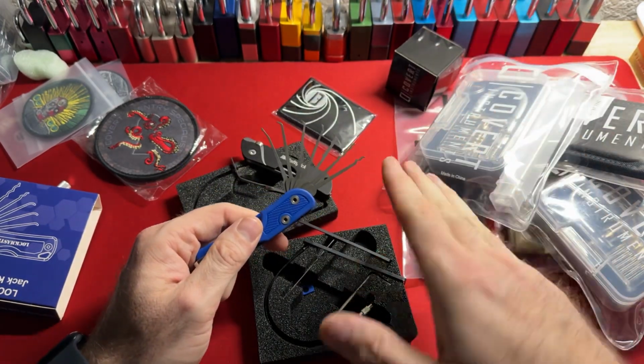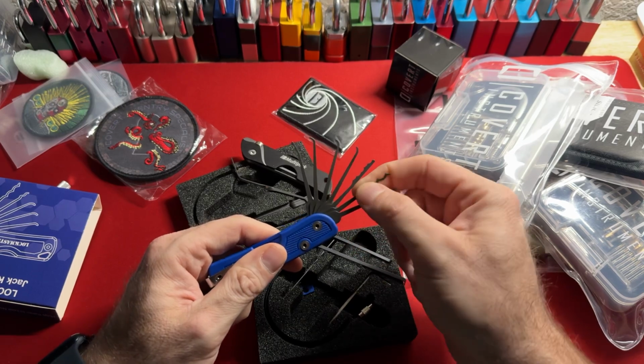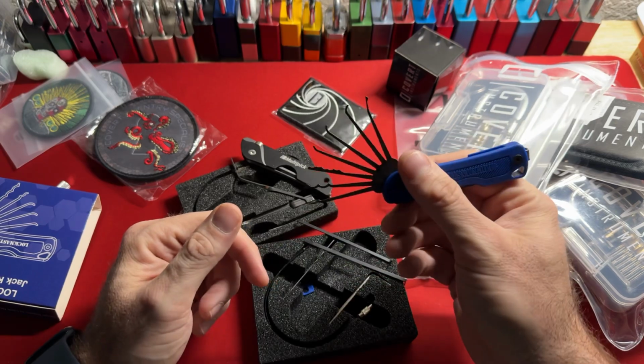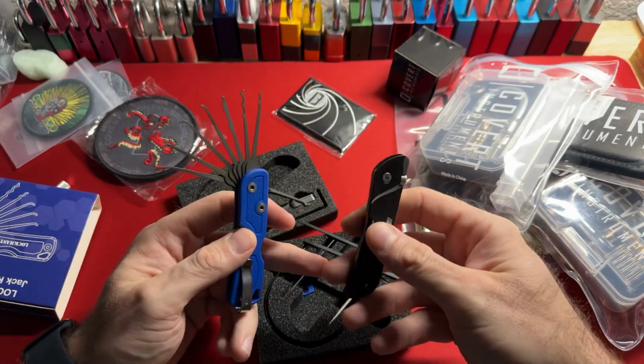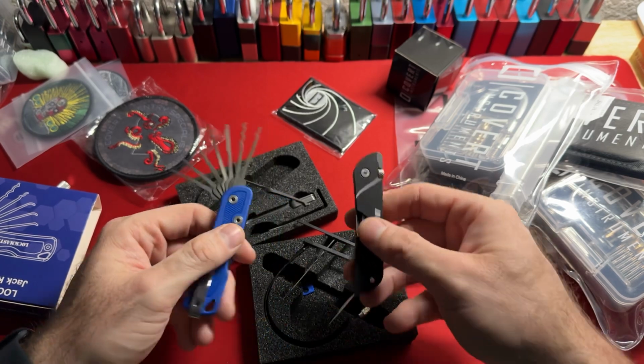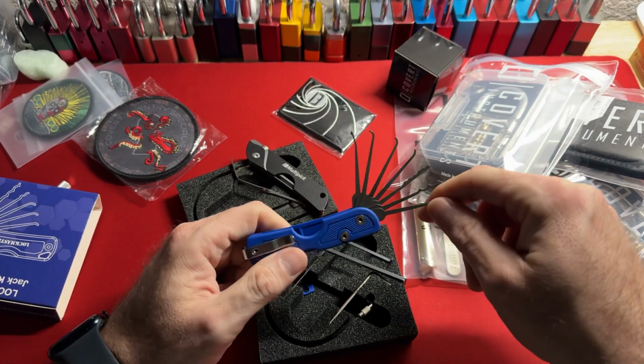It just depends on the tempering process and everything that goes into this. But I can tell you right now, the picks feel very stout and very sturdy. I like this so far, even though this isn't made out of aluminum. Oh wow, the Multipick feels a little bit heavier. Interesting. I'll definitely weigh these in my review.